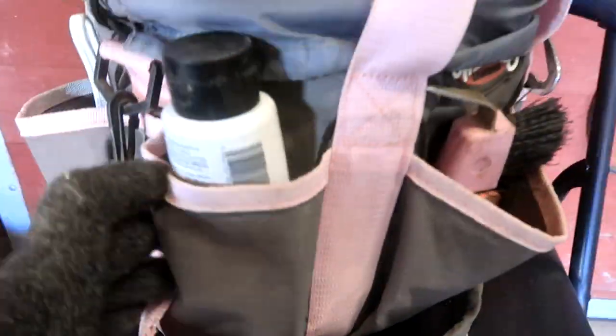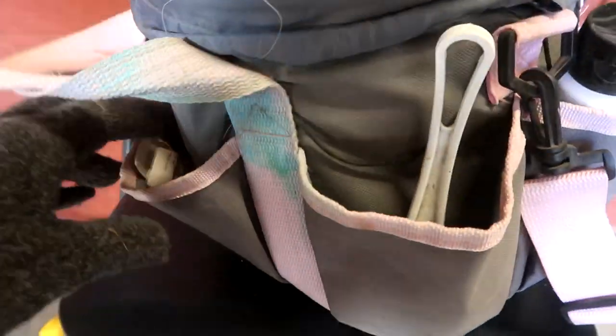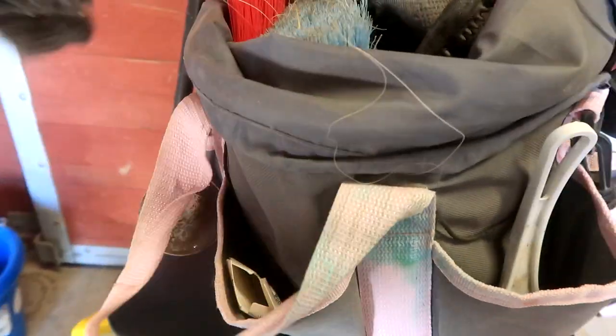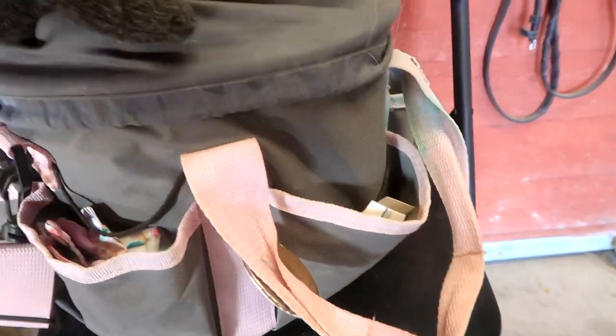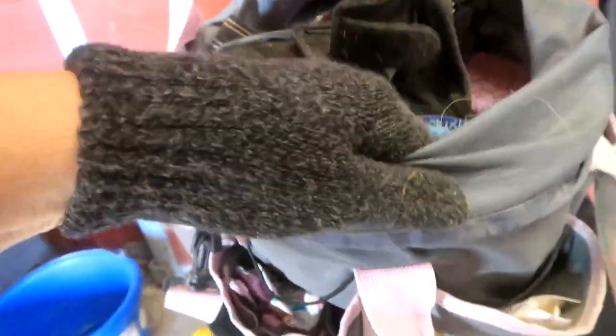So then this is the bag that I got a few Christmases ago, I think, and I love it. For my birthday, I don't know. I love it so much. I love that it holds everything that I need, but again, everything's thrown in there. I have to pull everything out to find the things that I want.